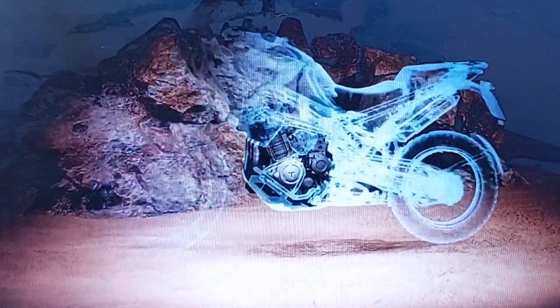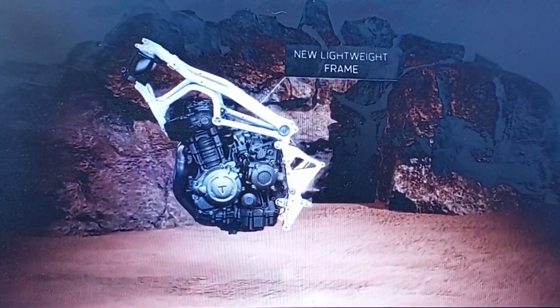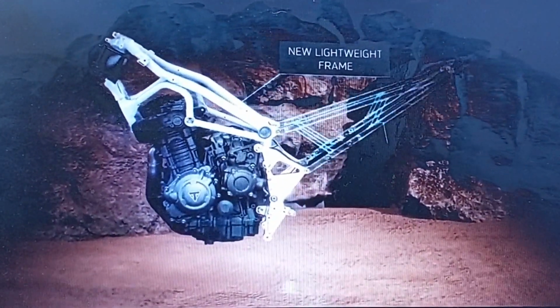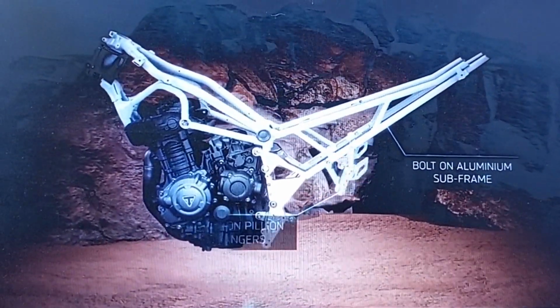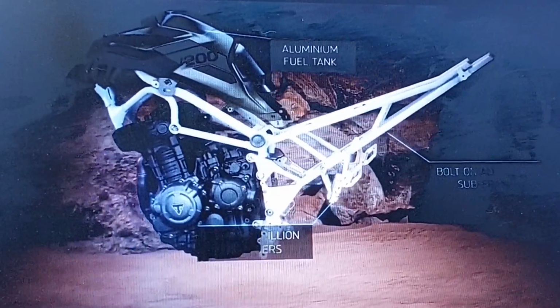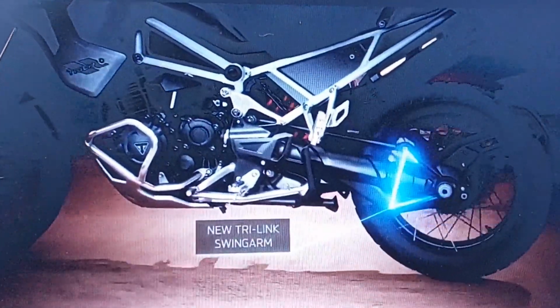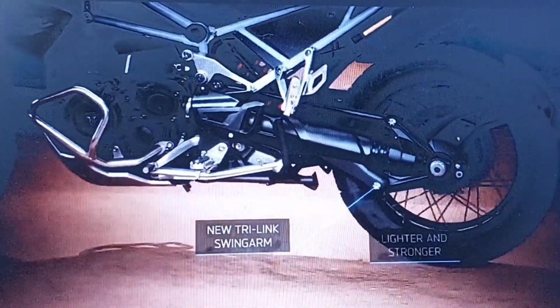With the new generation, we've got an all-new lightweight frame, which for the first time comes with bolt-on aluminium rear subframe and pillion footrest hangers, and we've got an all-new aluminium fuel tank. Now, we've also got a new swing arm, and this has got a unique tri-link design, which is much lighter than a single-sided swing arm setup.